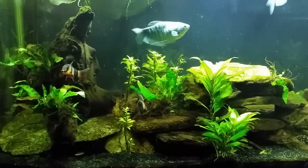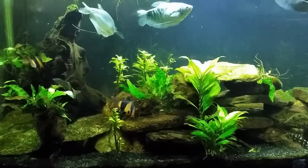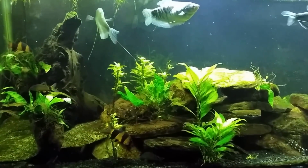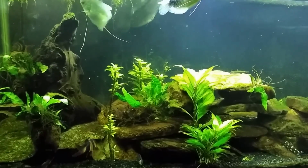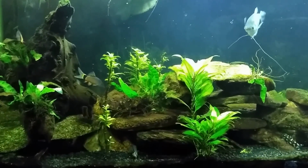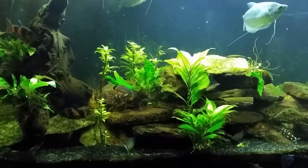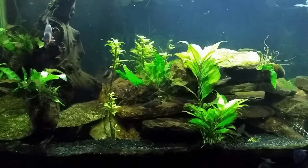And I think I'm probably going to do a little bit more feature footage on my skunk loaches here soon. I think they're coming into maturity, and they're really starting to develop colors and thicken up a little bit. And as much as I loved them before, I'm really falling in love with my skunk loaches all over again. So I'm probably going to wind up doing a video here real soon just featuring them. So look forward to that.